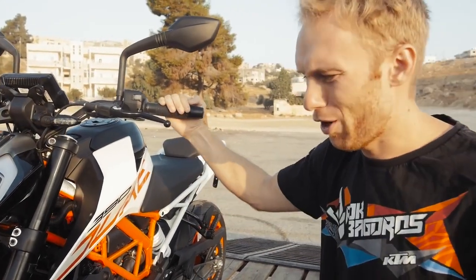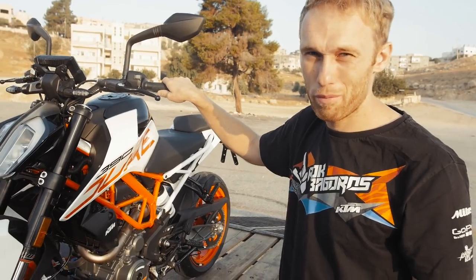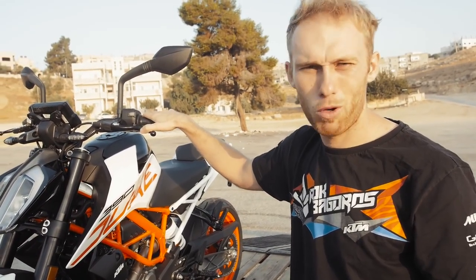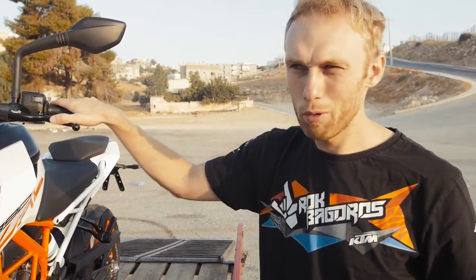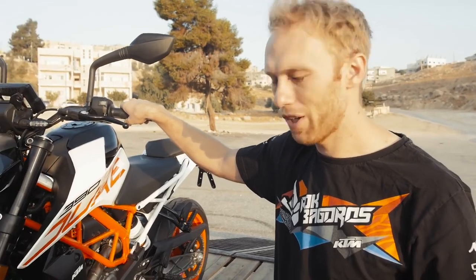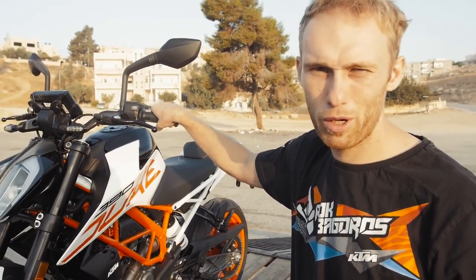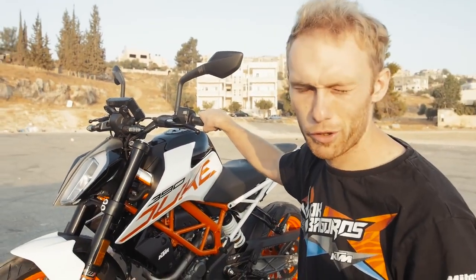Probably you are questioning why is this bike on the trailer? Just because of one reason. I am not allowed anymore to ride the bikes on the streets in Jordan because I'm wanted by police. We went with JK last year a little bit too crazy when we were making a photo shoot here in Amman. And police don't really want me riding on their streets anymore, so we found another solution.